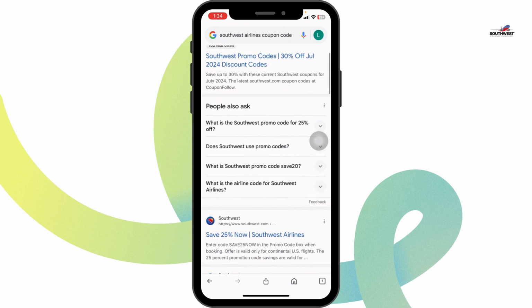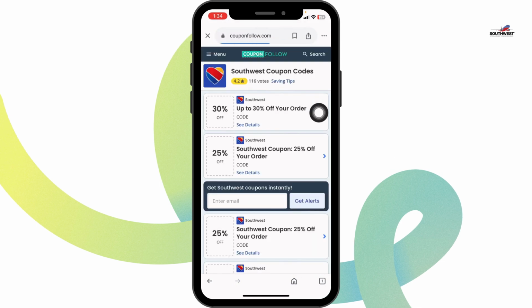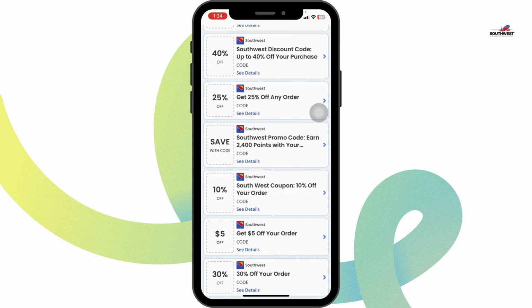Different website links will appear. Navigate to this one website option, couponfollow.com. This is the legit website where you're gonna find amazing offers and deals for Southwest Airlines. You can see that 30% off, 25% off, 40% off, and many more.